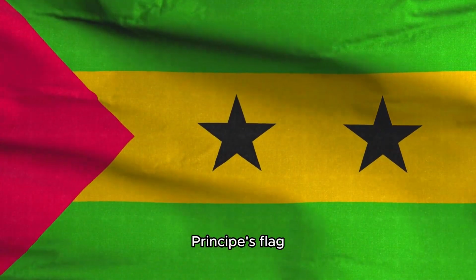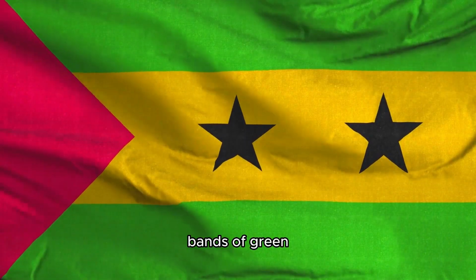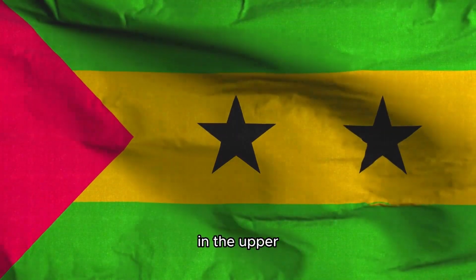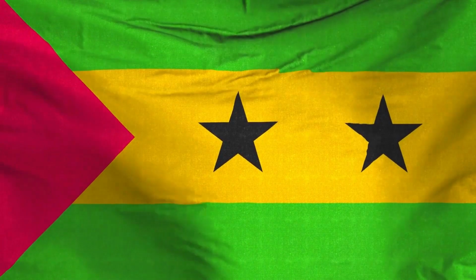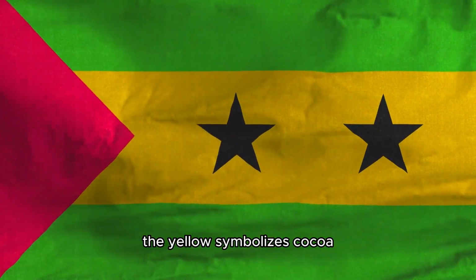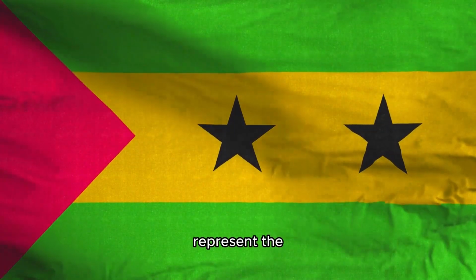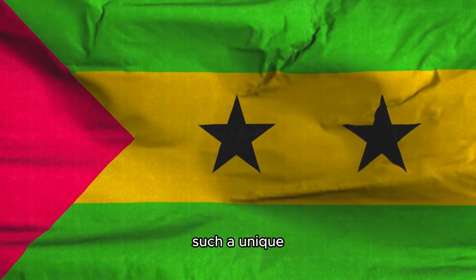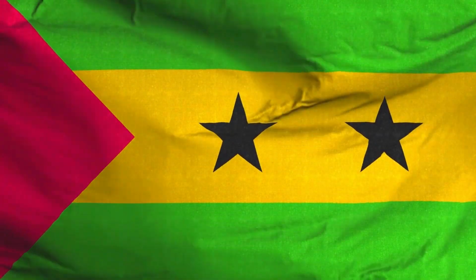Amazing, right? Sao Tome and Principe's flag consists of 3 horizontal bands of green, yellow, and green, with 2 5-pointed black stars in the upper hoist side corner. The green represents the country's fertile lands, the yellow symbolizes cocoa, and the black stars represent the 2 main islands of the archipelago. Such a unique and nature-inspired flag!